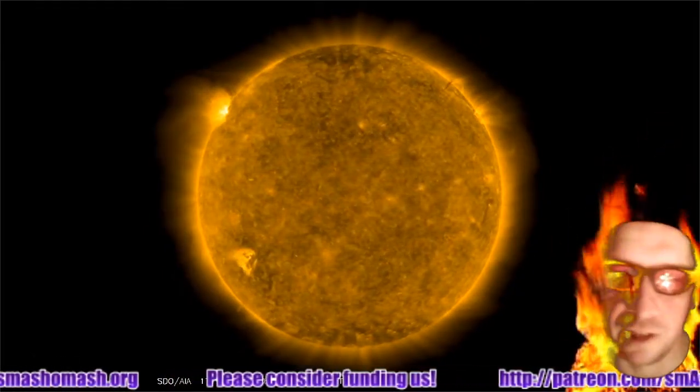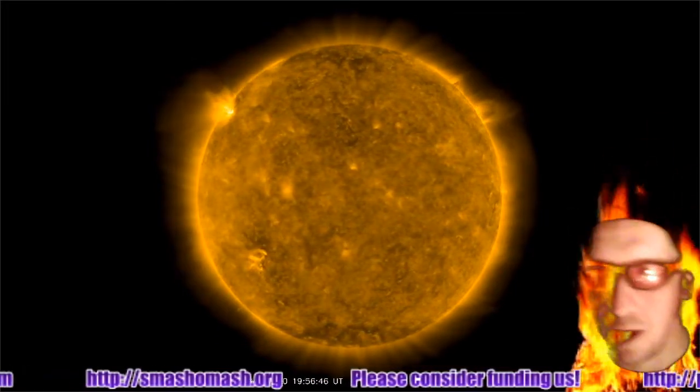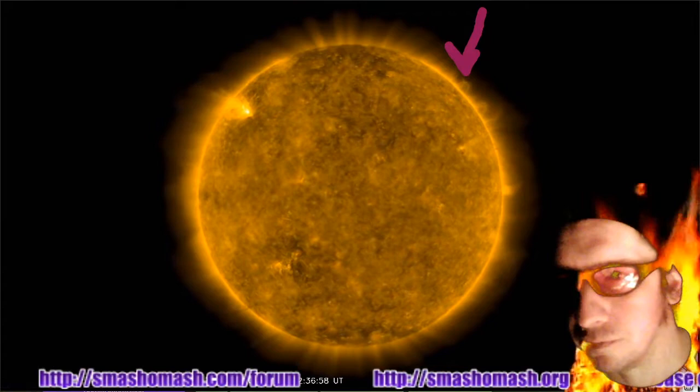And we don't see anything like coronal mass ejections, Earth-facing or otherwise. Significant filament you can see up there in the northwest, right about here. This thing's been standing up for a couple of days now. And it is visible at 193 angstroms as well.